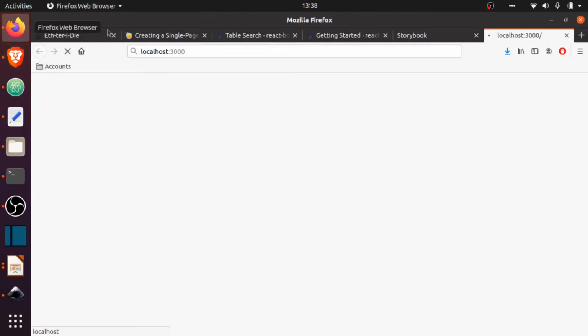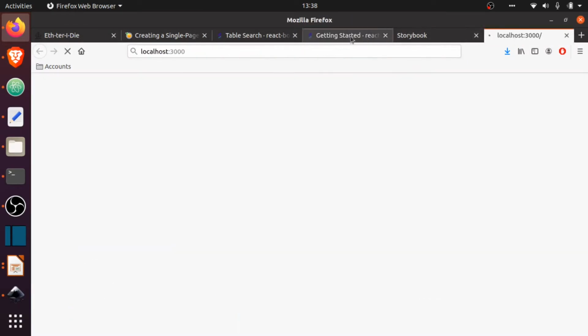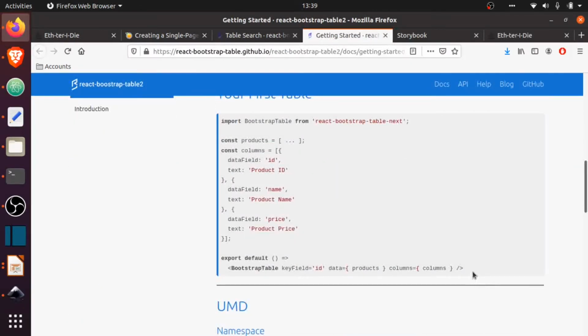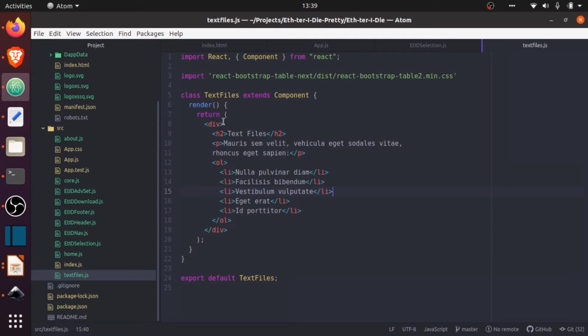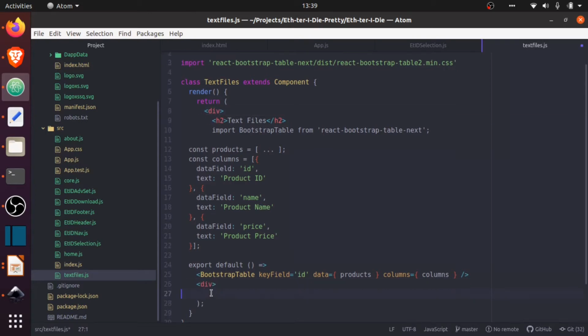Okay, I'll carry on with the getting started. Let's see how many errors it's going to throw. Okay, my first table. Okay, let's just bring all this in and see how we do. So get rid of all of this. Actually no, let's keep H. Save. But also need to keep the div in.